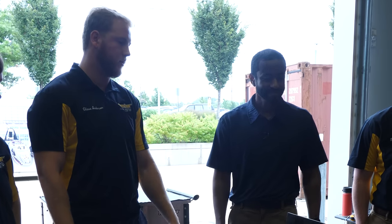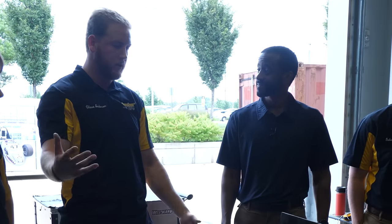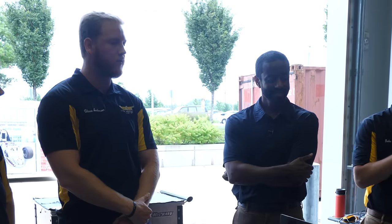Regarding budget, is there a cap on what you can spend? There's not a cap on it, but we only get so much funding from the university, and the rest of our funding is kind of just what we get off of other people outside of the university. And so it's hard to find funding sometimes, but we do get some help from other areas.